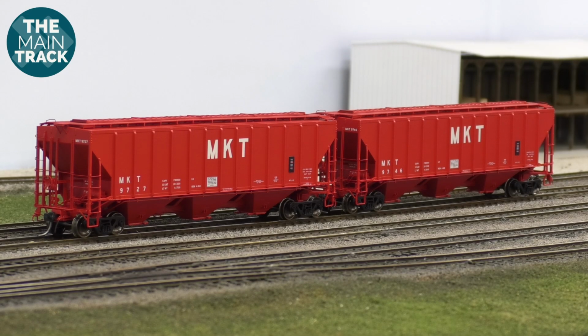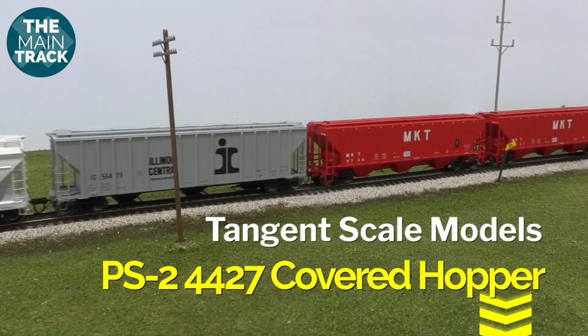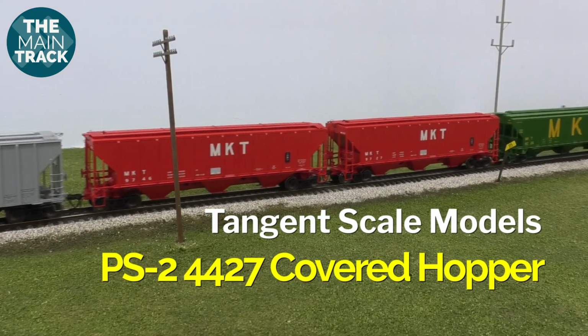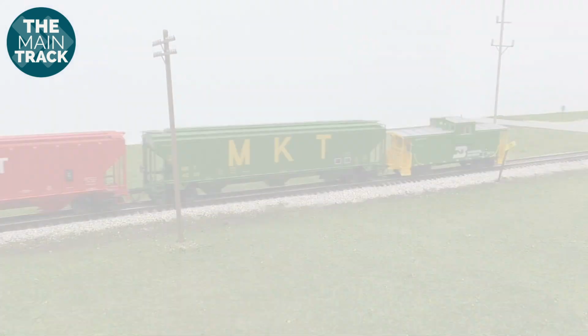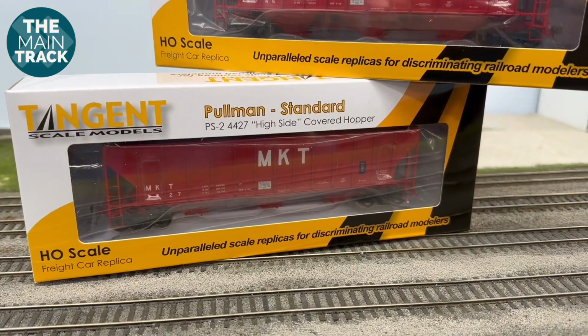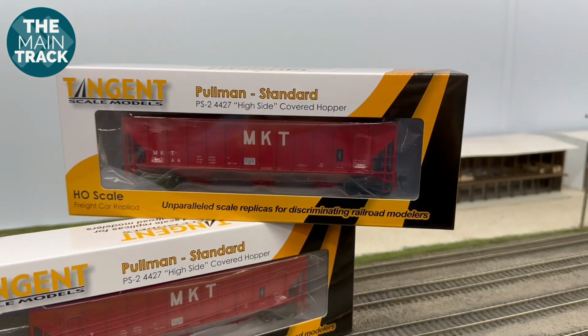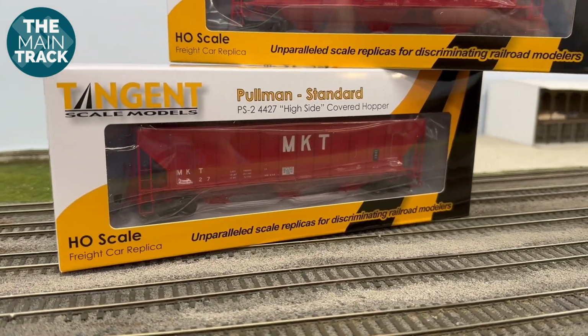Now I'm cranking out another one of these show and tell type of videos here for an awesome new car that just rolled out of the shops. I literally just unboxed these a few moments ago, and I'm pretty excited to give you a rundown. This is one of the new Pullman Standard PS2 4427 high-side covered hopper cars by Tangent Scale Models. I purchased these directly from Tangent a few days ago when they were announced, and they got here to my house pretty quickly. And as you can see here, true to how Tangent does things, these are fantastic top-of-the-line units with a lot of superb details.